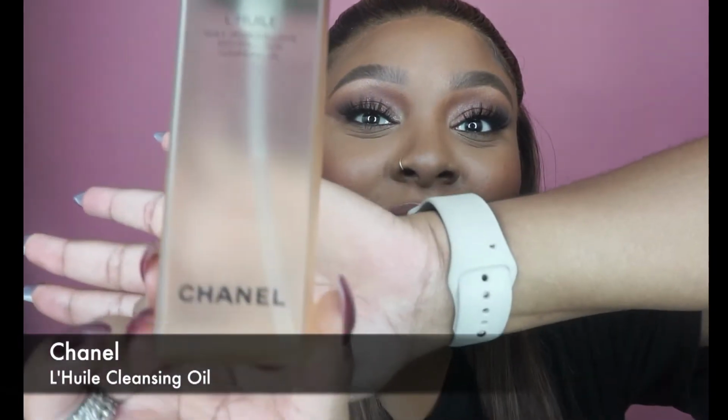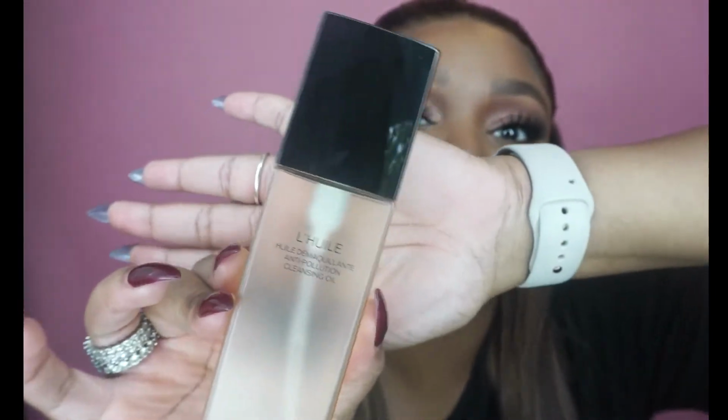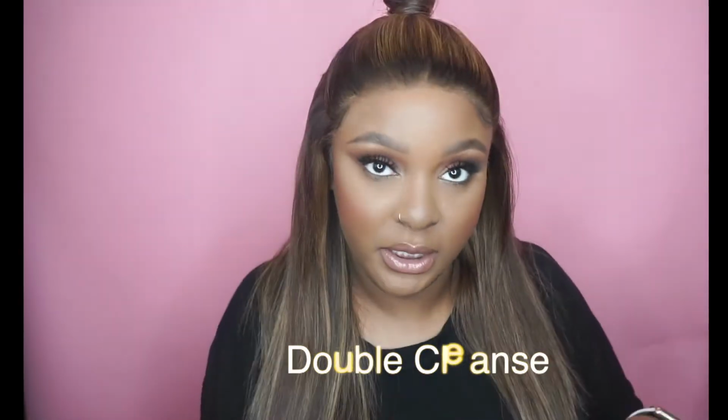The number one cleansing oil I like right now that I'm using is Chanel. As you can see, I am done. Look at that, this is the last one. I'm almost done, so I have to get another one. I don't know how to pronounce these. It's an anti-pollution cleansing oil. What you do is you just pump some of it on your hand, use it while your makeup is on, and it just dissolves and breaks down all that makeup first. You rinse it with water, and then I go in with my cleanser and double cleanse to really make sure I get all the makeup off.